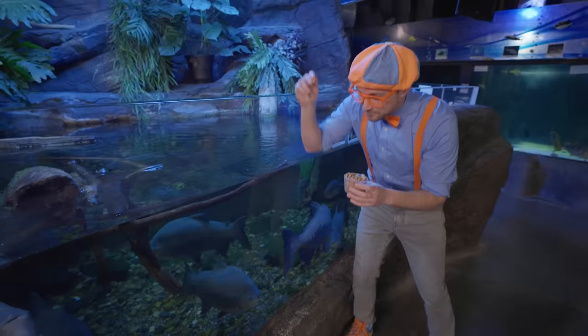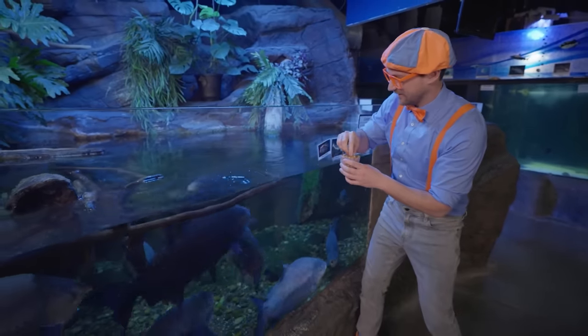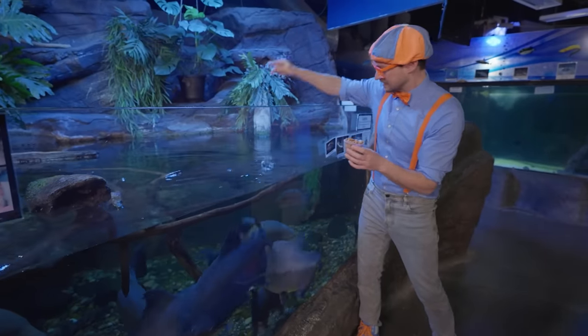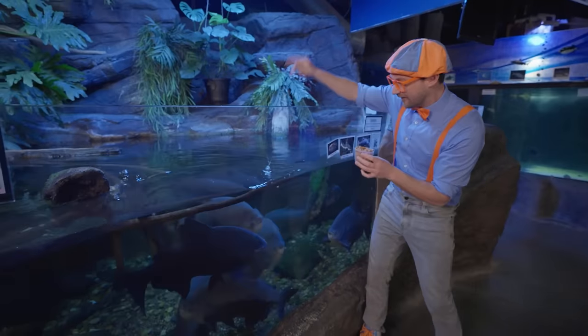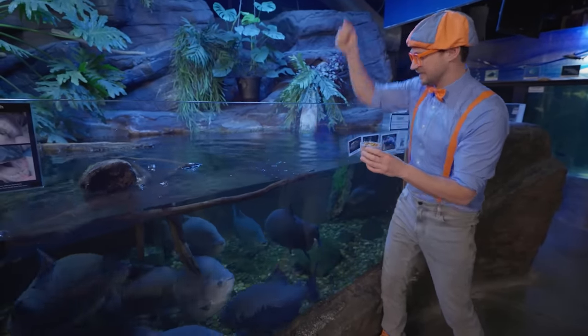I'm throwing them down so they hear and see them splash. There we go. It's like they're falling off of trees. Whoa, here you go. They must be really hungry. Let me do a few at the same time.